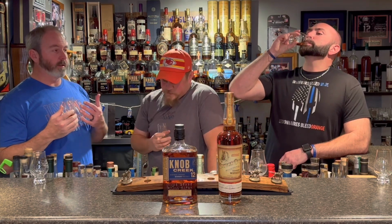All with the Knob. Yep. One of the best on the nose first impressions of a lot of the different types we've reviewed. I dig that. This one, I mean, it tastes like I would expect it to. You know, the Knob Creek brand, everything about it. It is as good or better than, you know, kind of entry level.